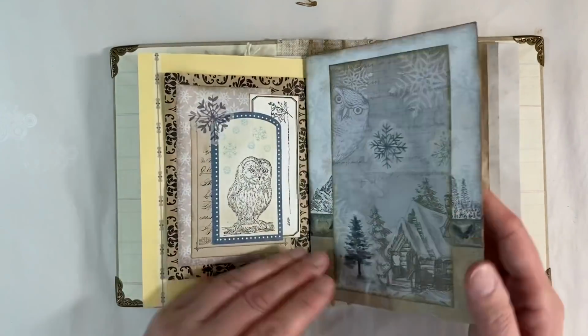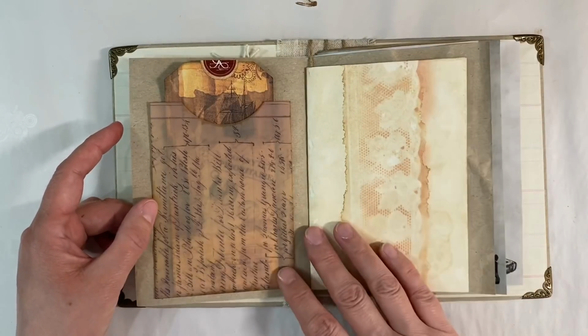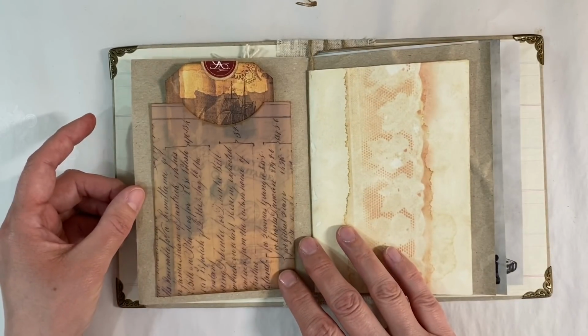But, you know, for those of you that are not interested in this kind of thing, then I hope that it's still given you some inspiration for using vintage pieces of ephemera.